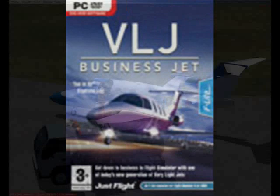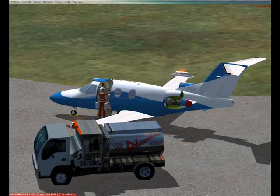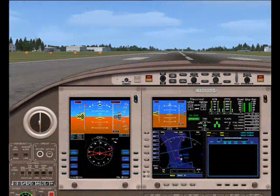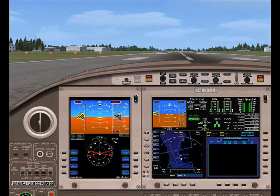Even if you can't afford the inexpensive price of $1.5 million plus maintenance costs of the new Eclipse, you still have the chance to fly your own E500 with the release of JustFlight's VLJ Business Jet software for FSX and FS2004. The quality inside and outside of the airplane is amazing, with detailed animations featured throughout and an extensively modeled instrument panel, virtual cockpit, and cabin.